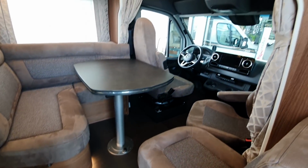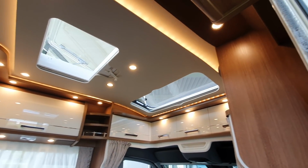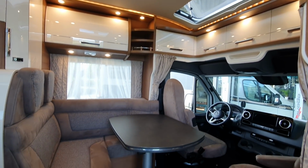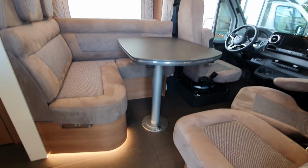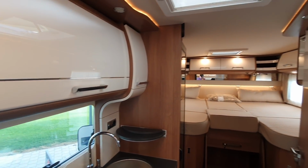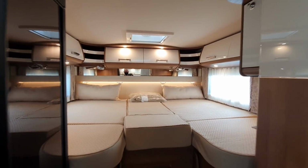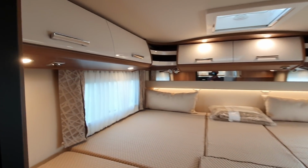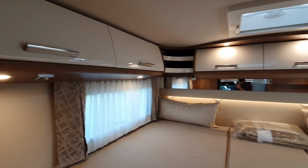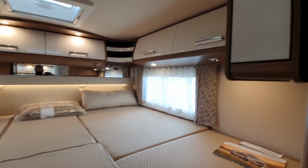It comes with an 80 ampere hour gel battery. You'd want to change that for a lithium one, in my opinion, unless of course you just intend to go to campsites. The gel battery will be sufficient, but if you're going to spend all this money on the van, I'd suggest you opted for a lithium approach, in my opinion. Depends what you're going to do with it.